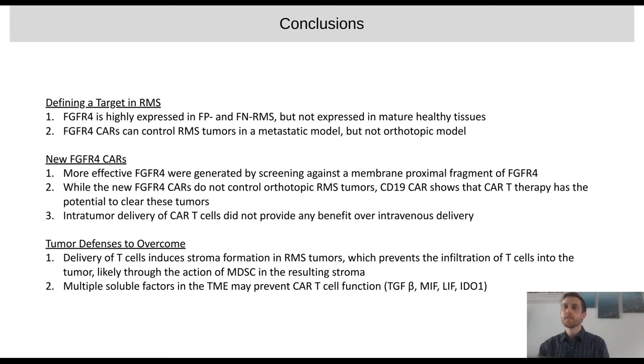And finally, we define some of the tumor defenses that we need to overcome. Delivery of T cells induces stromal formation in RMS tumors, which prevents the infiltration of T cells into the tumor, likely through the action of MDSCs or tumor-associated macrophages in the resulting stroma. Furthermore, multiple soluble factors in the TME may prevent CAR T function, including TGF-beta, MIF, LIF, and IDO1.